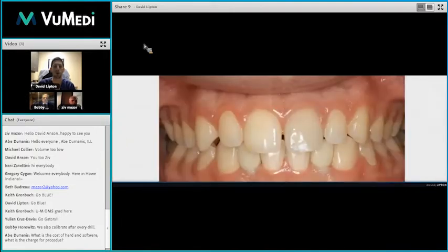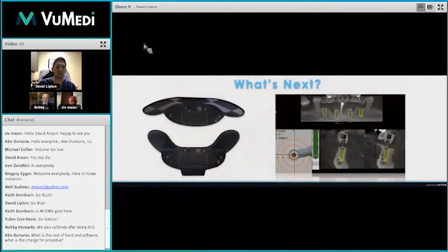So what's next in our office? Well, Navident is creating new calibration tools for endo, for piezo, and other modalities, and now my office is starting to get into full arch implant placements utilizing this dynamic navigational surgery.